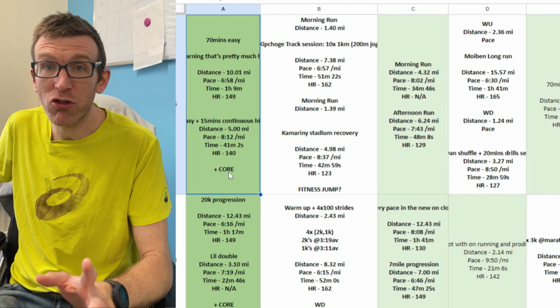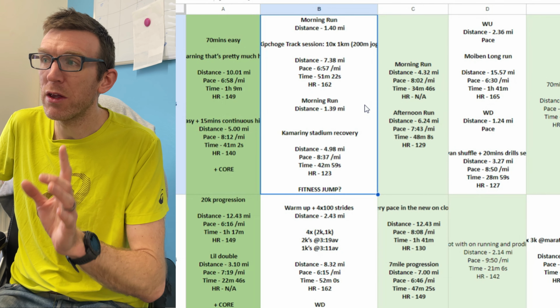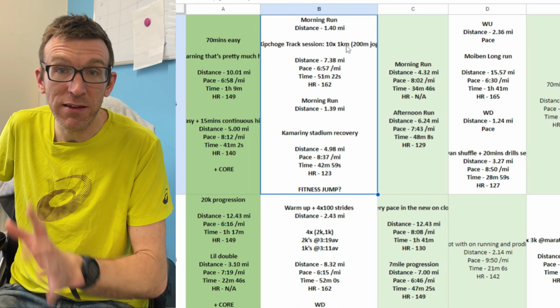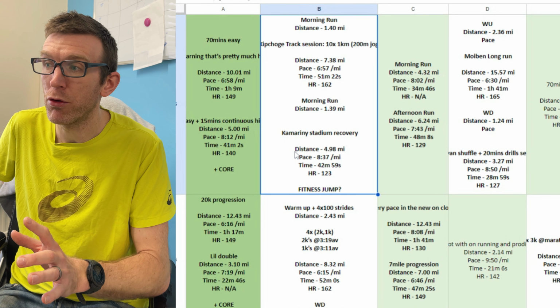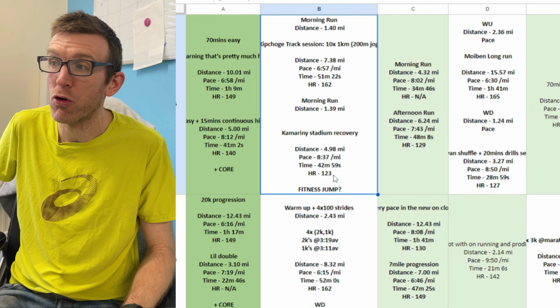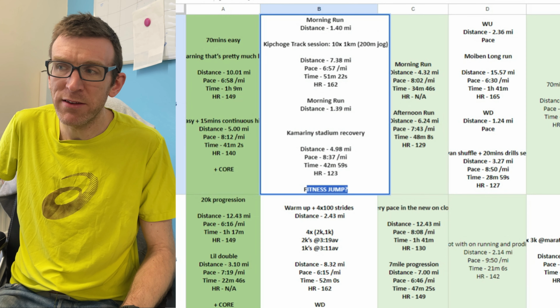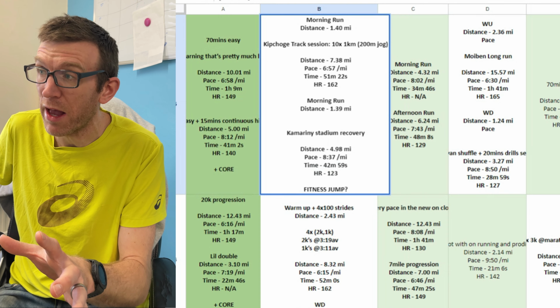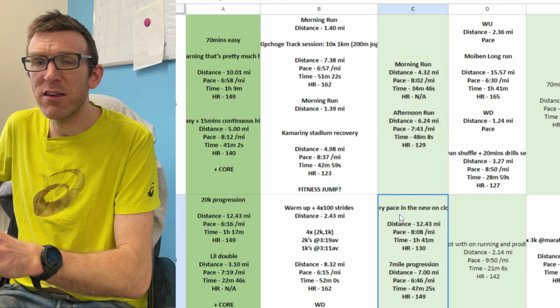Then he did a session on the Tuesday, a Kipchoge track session, 10 by a K. He then did an easy shakeout in the evening, heart rate 123. I marked that down as a fitness jump. That's a crazy low heart rate. The pace is the same as what he did last week, so I'm going to assume he might be starting to adjust to altitude there. He then does an easy double on the Wednesday.